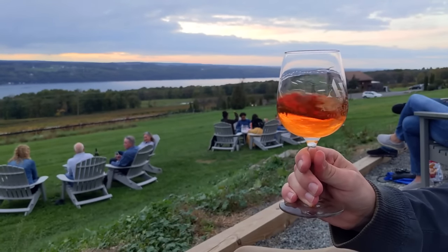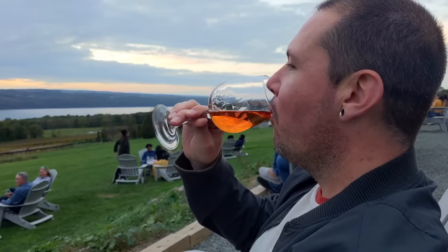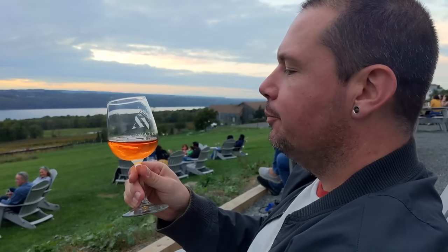It's just beautiful. We were hoping to do a tasting. That's what we had reservations for. Reservations are highly recommended if you're coming to this area and plan to do wine tastings. Unfortunately, we were late for our tasting that we booked in advance and they were about to shut down. So we didn't get a tasting, but their outdoor patio stays open later. So we were able to grab a glass of wine. We're sitting out on the Adirondacks overlooking the vineyards and Lake Seneca.